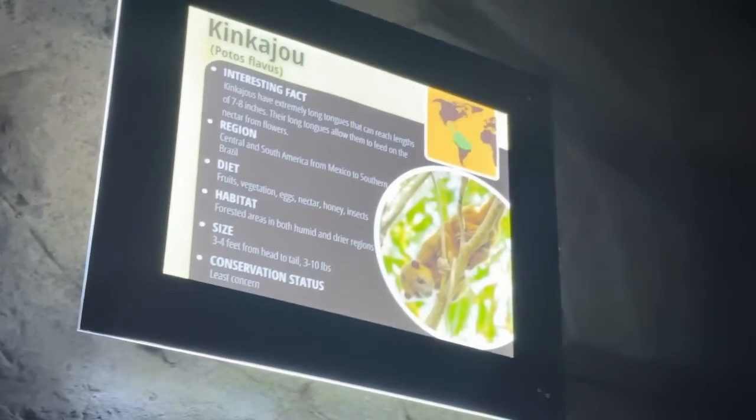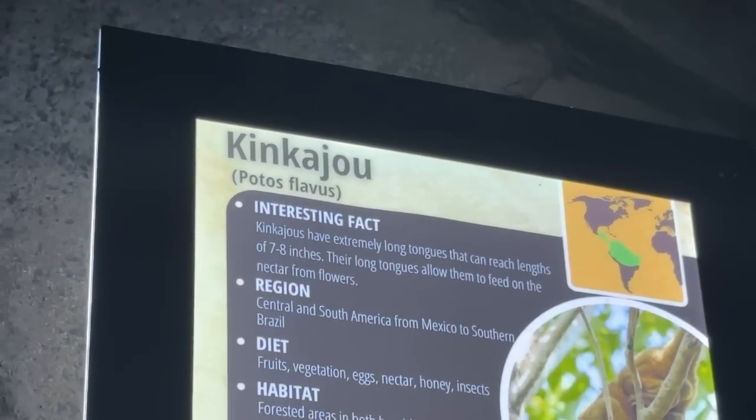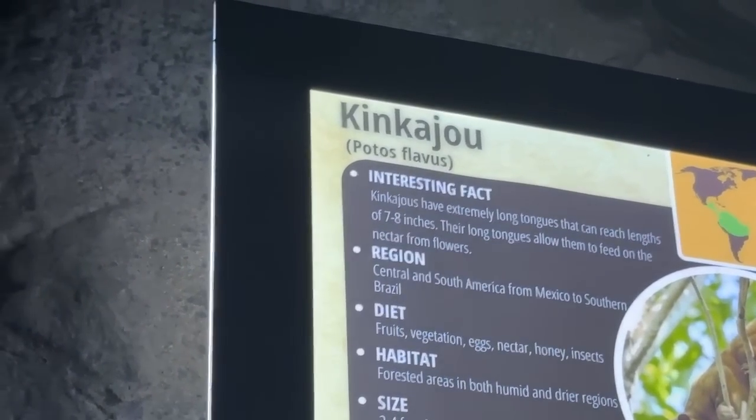And look at this thing running all around. I don't know if y'all can see it. I can't keep up with it. It's moving so quickly.